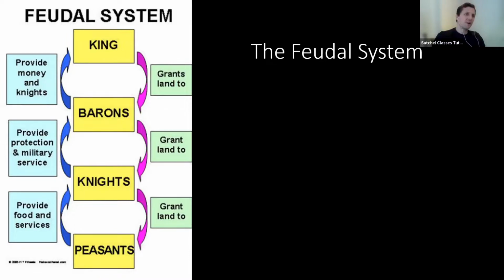Now, very, very simply, the feudal system is a hierarchy where you've got the king at the top and he grants land to the barons. The barons have to provide money and knights to the king. And then you go down a level. The barons grant land to the knights, and the knights have to provide protection and military service to the barons. Then you go down another level and you've got the knights who grant land to peasants, and the peasants have to provide food and services. So it's a hierarchy all the way down. So we've got less people at the top, more people at the bottom.